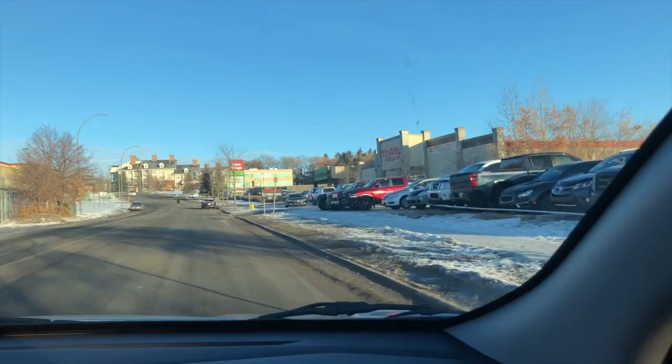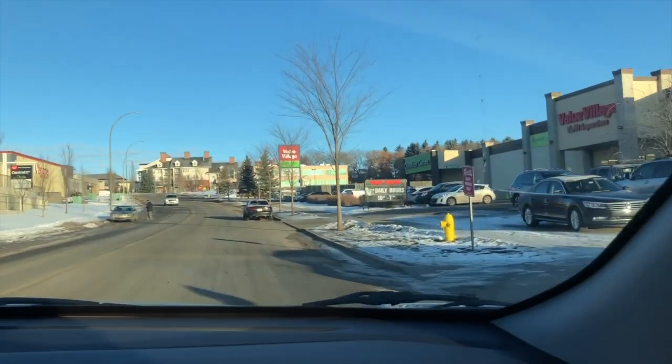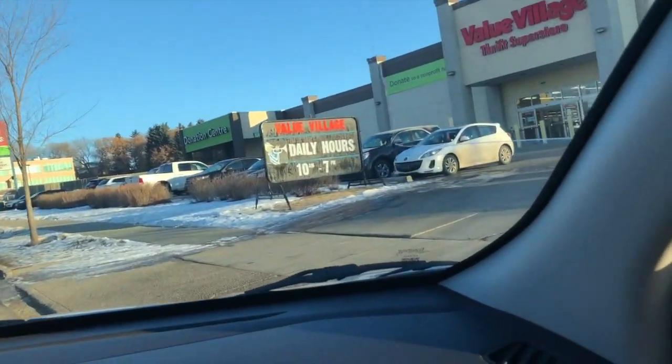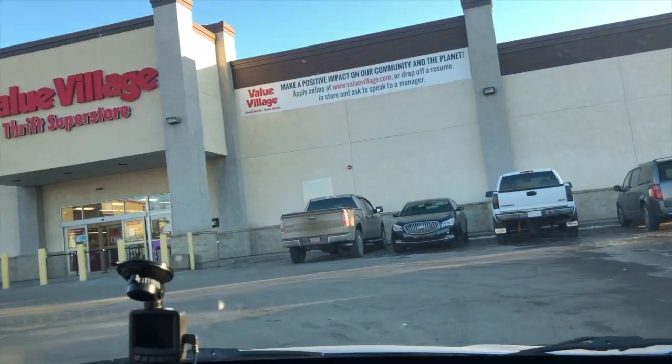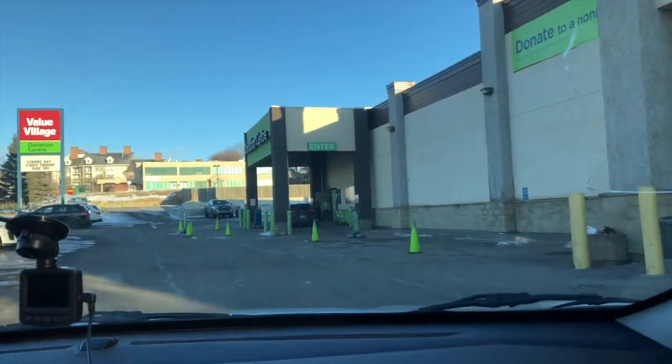We are headed to one of my favorite value villages. It's about 30 minutes out of town, but I do really like this one. We've had some good luck at this one. So let's go in and see what we can find. I think first off here, we're gonna go and donate so we can get our 20% off coupon.